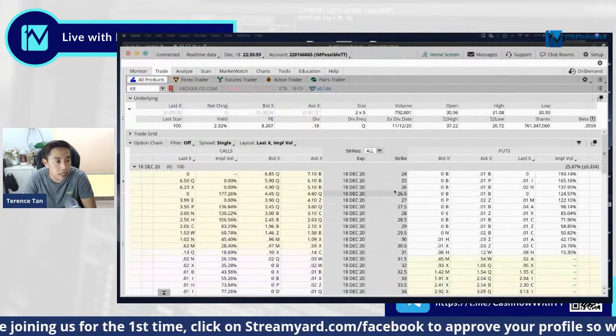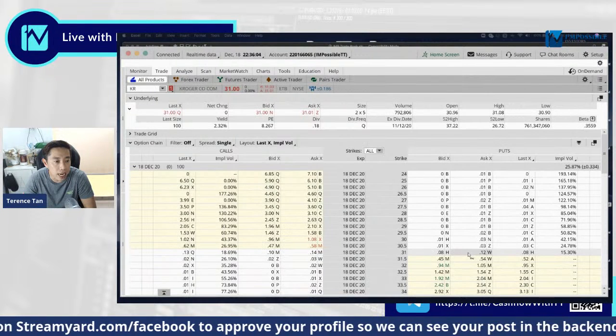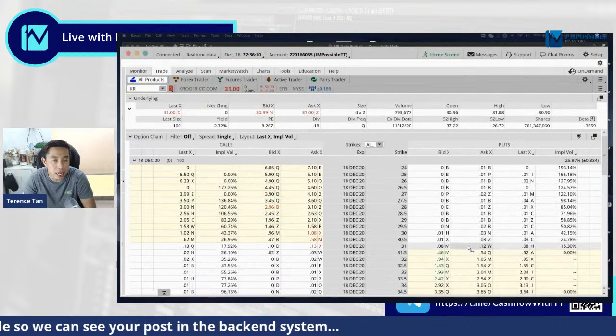I have the 18 September 31 puts. So I should be able to pay like 10 cents today and get it closed. Just to be very fair, I'm just going to close it at 11 cents. I'm going to assume that we closed it at 11 cents over here.